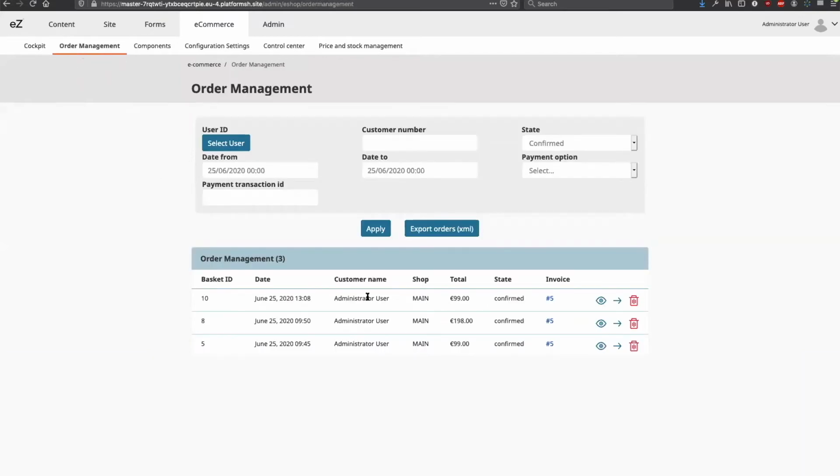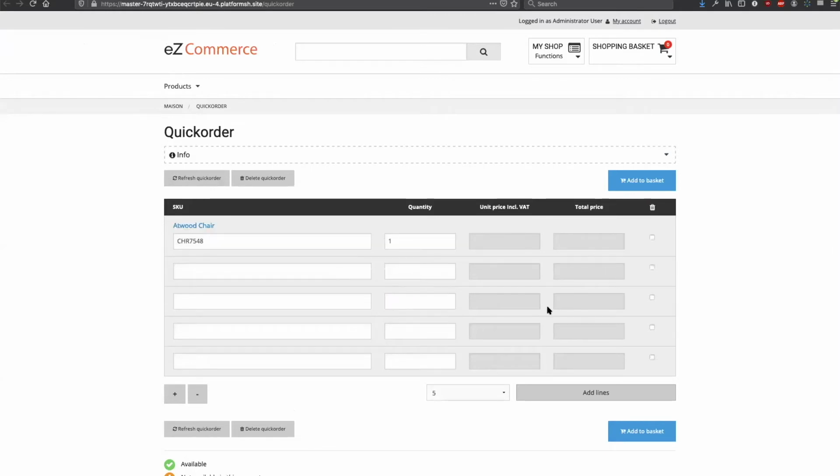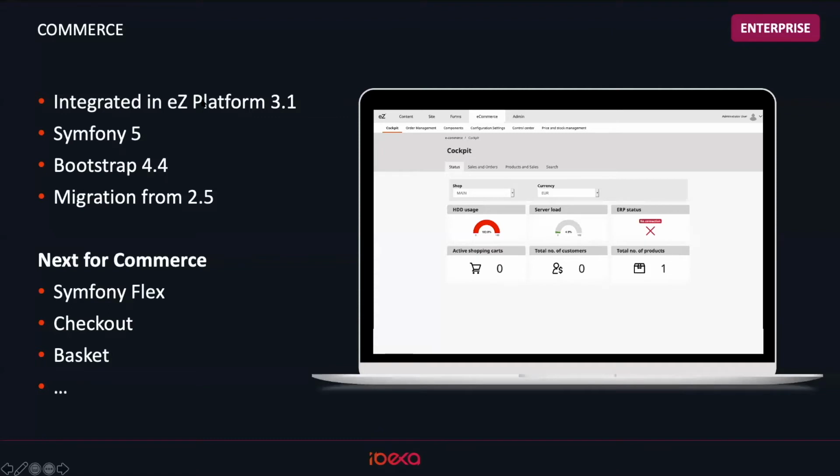Yeah, I just received this new order. Same for quick order. You can put the SKU here and put like 3. You can put that to the basket, and yeah. So same capabilities compared to 2.5. The big work has been done regarding this migration to Symfony 5, same product capabilities.